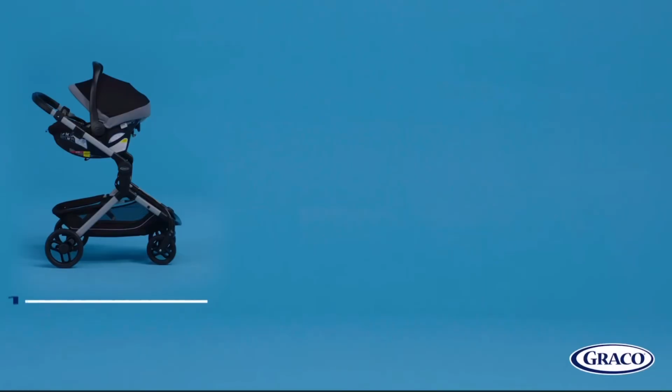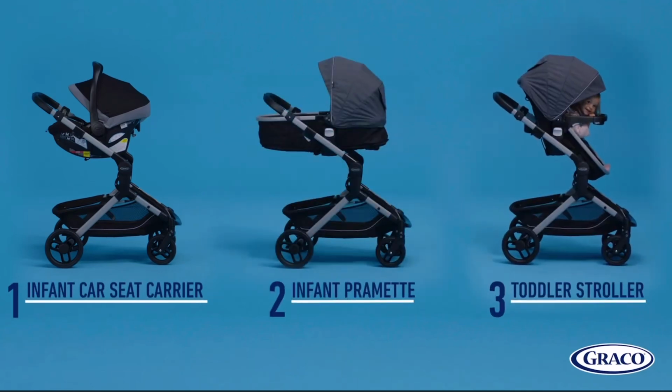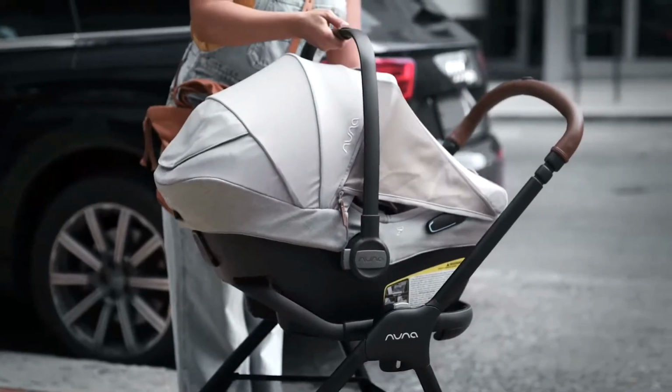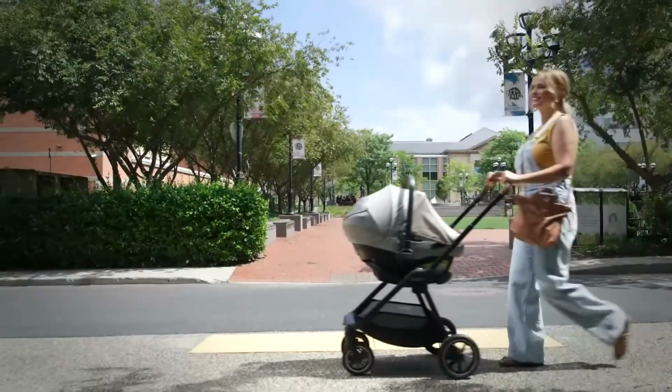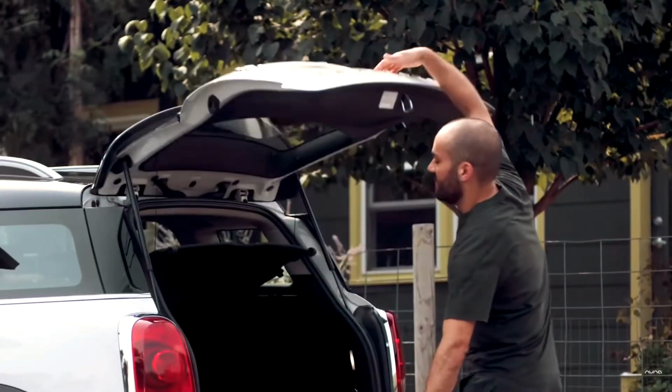In my experience, this is particularly a problem in the US, and the brands to be the most wary of are Chicco and Graco, with Nuna in the US often having the opposite problem, of their car seats working on other brands of stroller, but not always providing adapters for the car seats of other brands to fit on their own strollers. Next up, I want to talk about dual use.